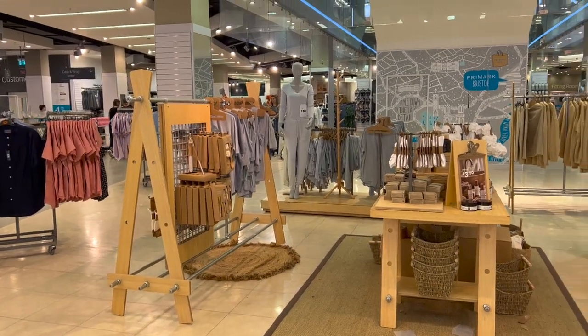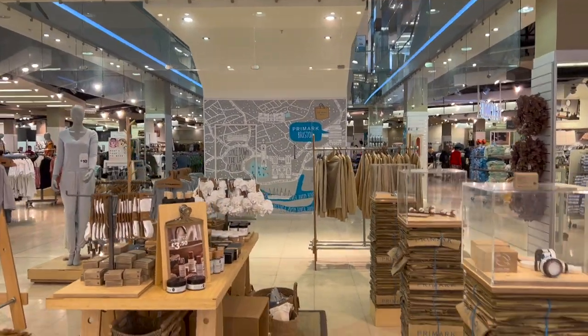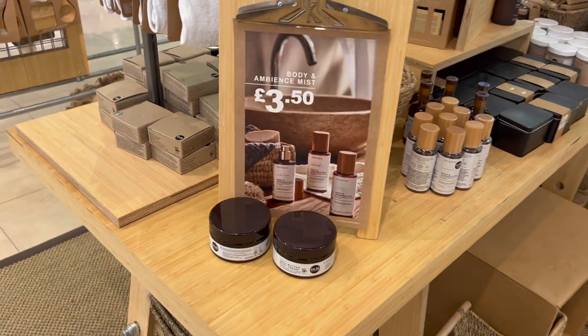So the mystery is solved, guys. It seems they've moved the wellness section downstairs into home, but it really looks like they've downgraded it in Bristol. I'm really not sure what they were thinking, but nevertheless, I know this is the home section, but let's have a little quick look in here.